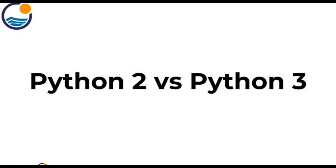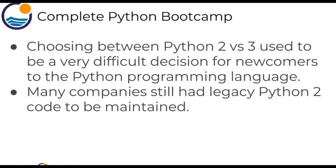Welcome back, everyone. I wanted to take just a little bit of time to quickly discuss choosing Python 2 versus choosing Python 3. It used to be that if you were a beginner and you were just learning Python, it was actually a pretty difficult decision to choose Python 2 versus Python 3, because many companies still had legacy Python 2 code to be maintained.